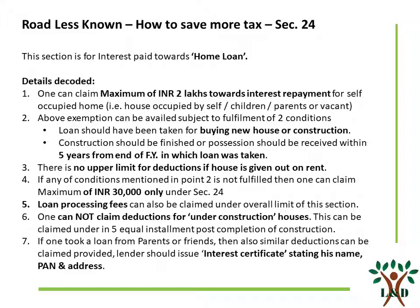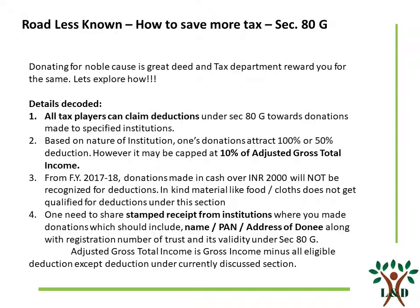However, the good news is that one can claim benefit under this section even if you avail a loan from your friends or family. The condition is only that you should submit an interest certificate carrying the name, address and PAN details of the lender. Now let's move to a section which rewards individuals doing the noble task of donations for a right cause.